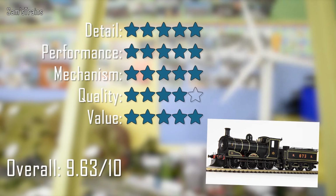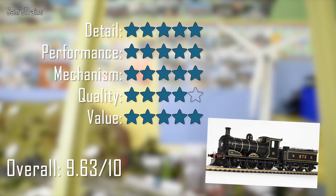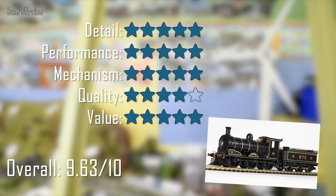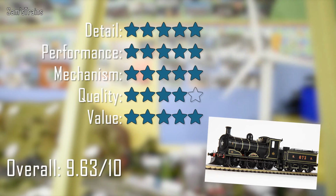Generally speaking, the quality is very good. As I say, most of the model is made of metal, die-cast, which is good. However, there's a little bit of sloppiness with the paintwork, particularly around the glazing and with some of the printing, although it's not a massive issue, but I do think, to be reasonable, I couldn't give it a 5 out of 5 on quality with those issues being there.